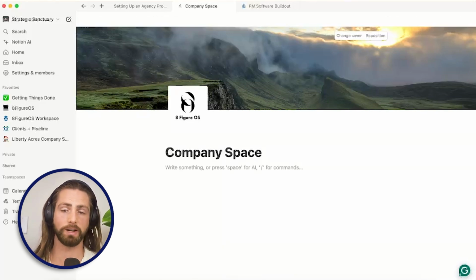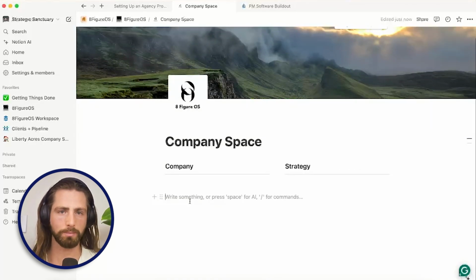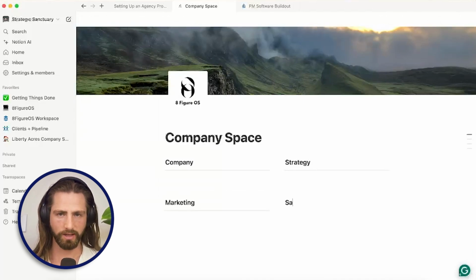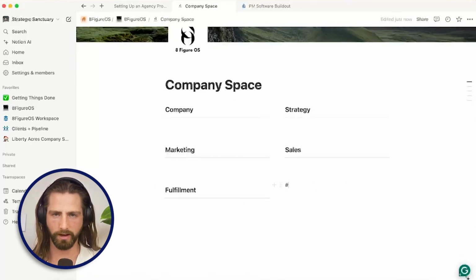We're going to start by creating two columns. One of the columns is going to be company. Another is going to be strategy. Now we're going to keep on continuing with this. We're going to have another two columns. We're going to have marketing, sales. After marketing and sales, we're going to set up another two for fulfillment. And finally, a miscellaneous one.